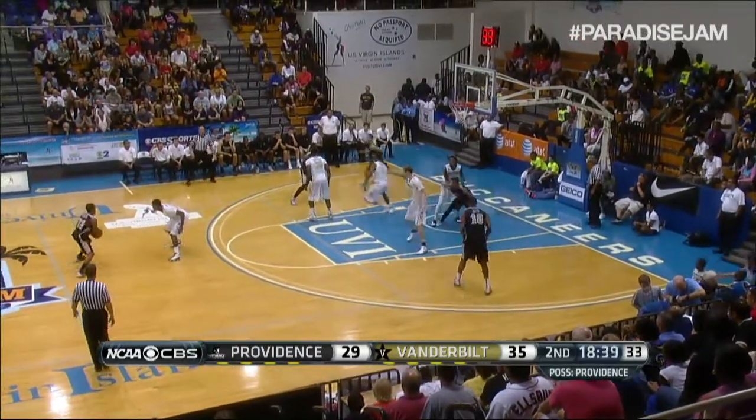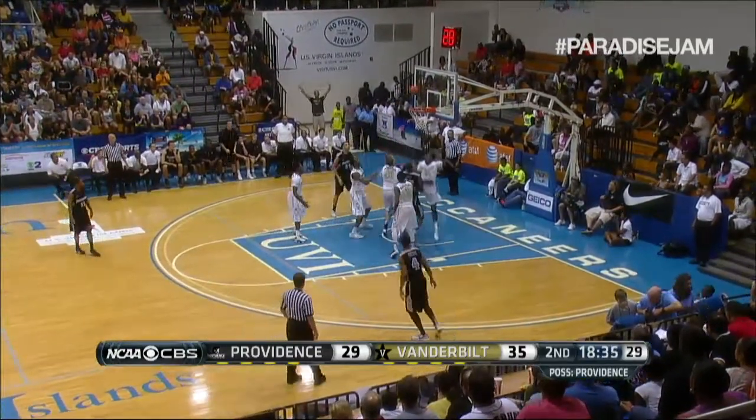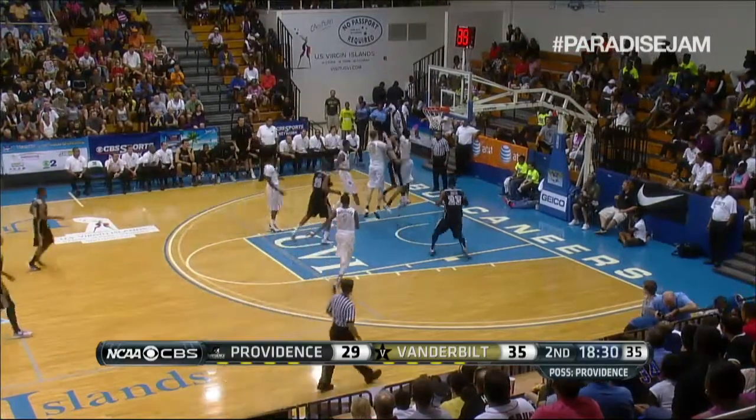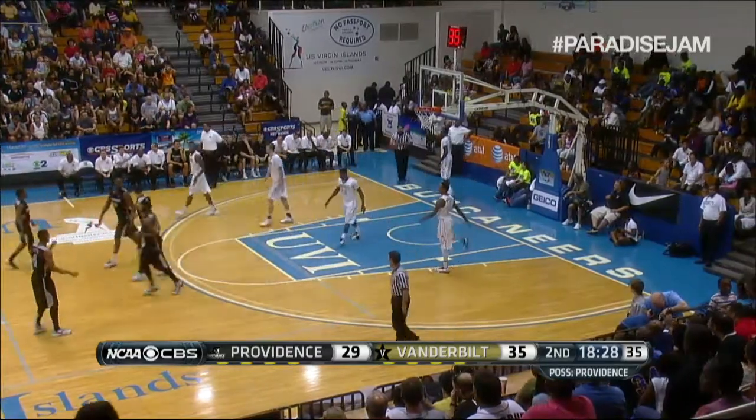The size of Vanderbilt has really given Bryce Cotton some issues. Harris drops it off. Henton can't get it to go. And the rebound knocked away. Back to Harris, who loses it. And it will go back to the Commodores.